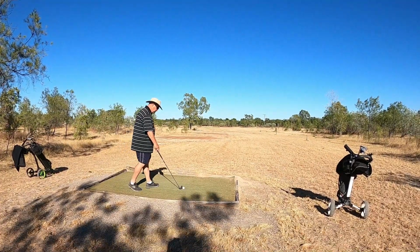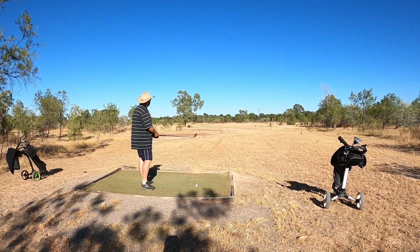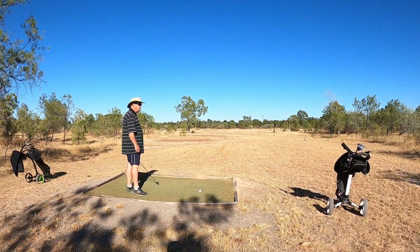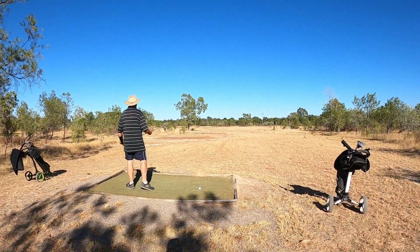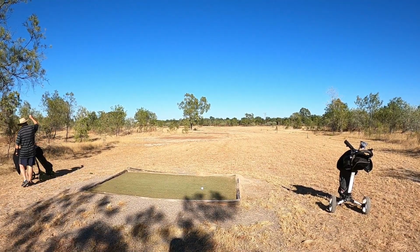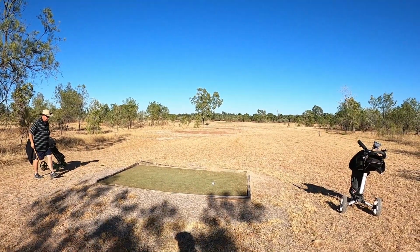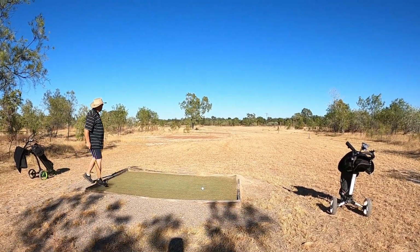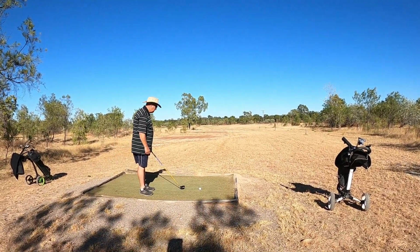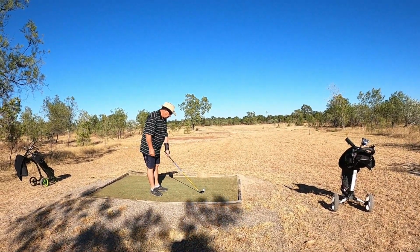So we're on the Croydon Links golf course, and this is a long par 3 by the looks of things, or a short par 4. It's a bit hard to tell how long it is though. I'd say it'd be about 150. It really slows down when it hits the ground because it's all so sandy. It's like hitting in the bunkers, just not deep.